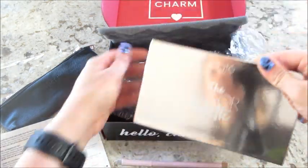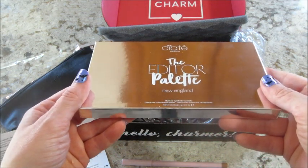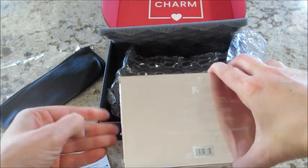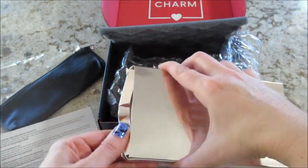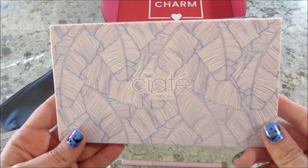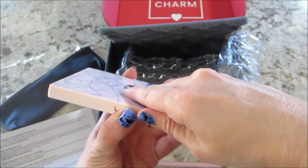And I think this is the last one. We have an editor palette from Ciate London, and it says this retails for $32. See if I can open it. I'm trying not to mess with my nails too much because I just did them and I don't want to chip them. That's really cute. So last month I got a palette too, so I don't know if that's normal to get that many palettes, because these are big.